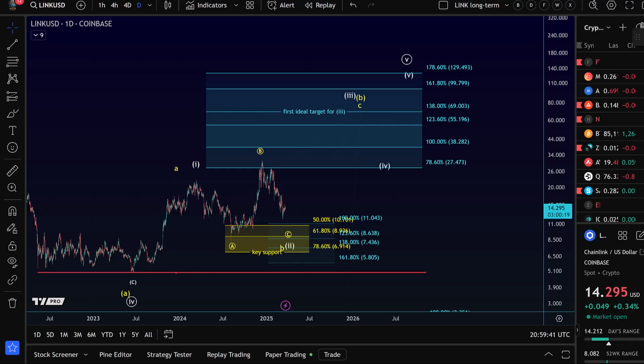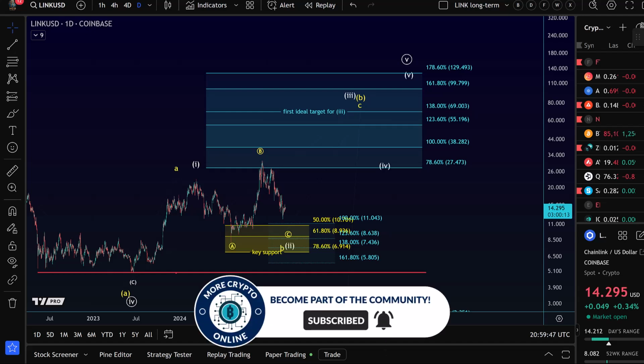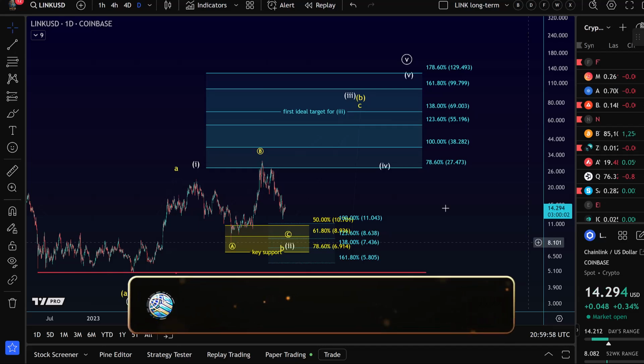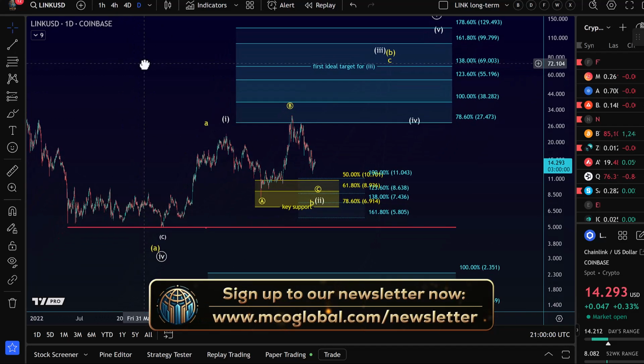Here we are on the Chainlink chart right now, and the Link daily chart shows that we could still go a little bit lower, no problem, and still allow for a bullish outcome. I want to share that with you now, based on the structure here of the daily chart, and then we'll take a look at the smaller time frame.